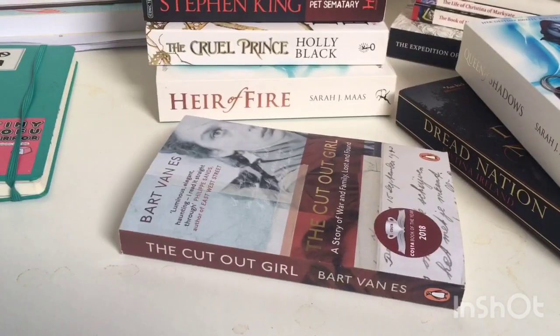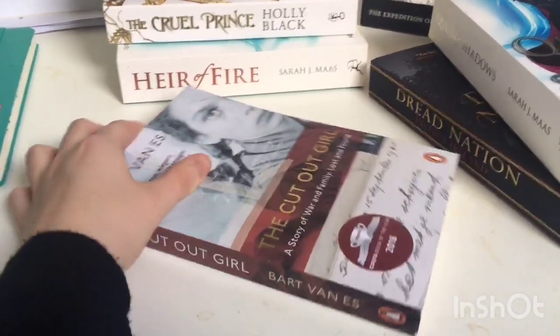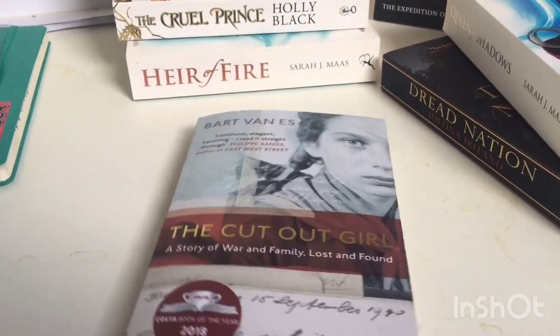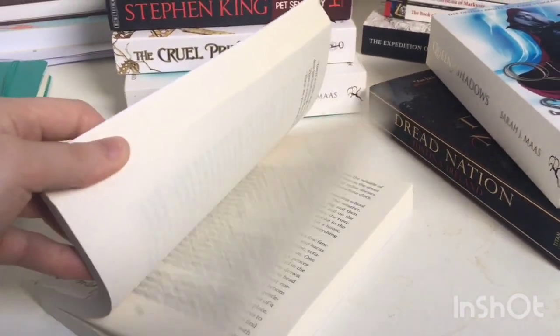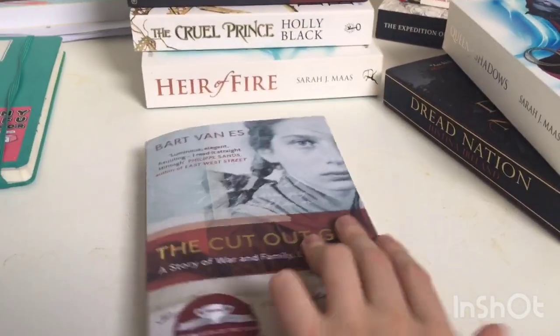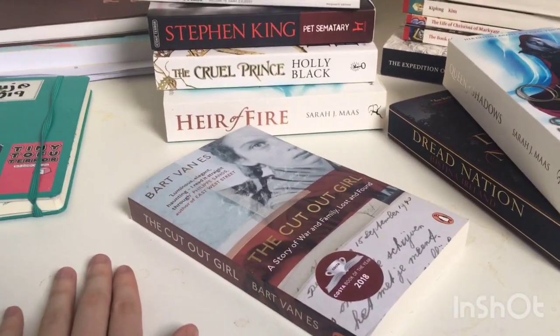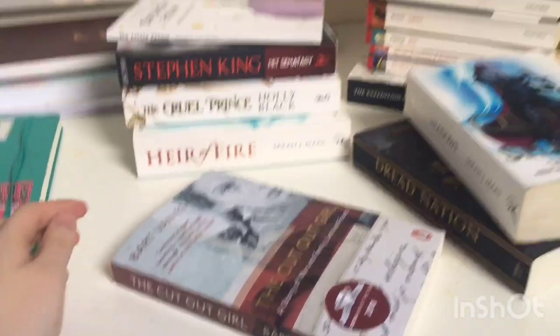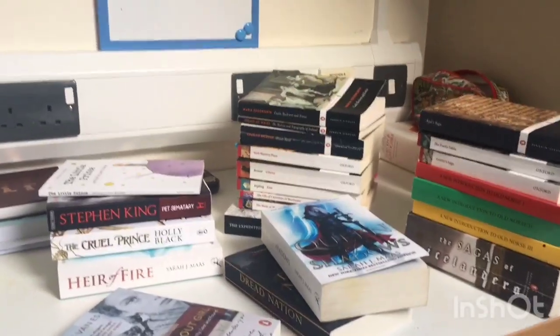And I've also thought I'd bring The Cutout Girl home, because it's a very quick book to read. And I know my mum and dad are going to want to read this too, mum especially, so I think I might bring it home and keep it at home now anyway, so they could read it when I'm not there, and I might even read this over Easter since it's so small. So that was my bookshelf tour.